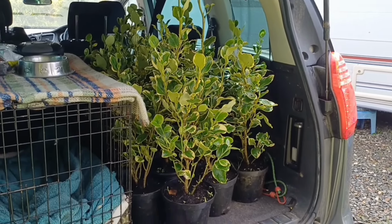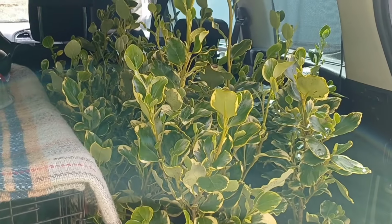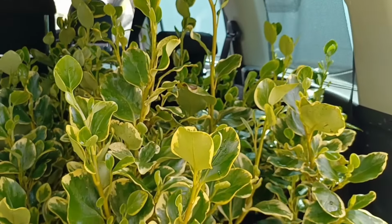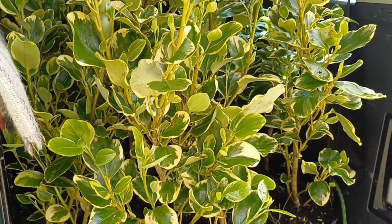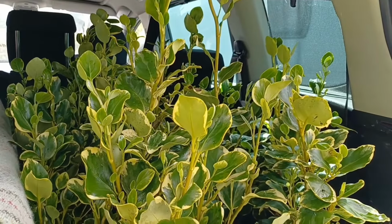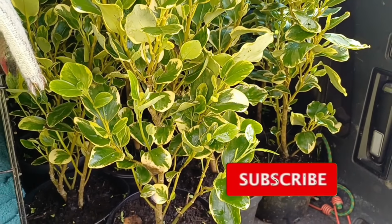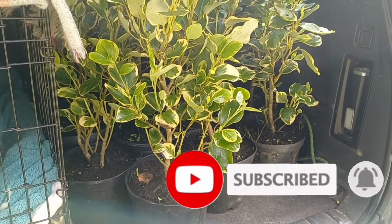Right, so just got back, popped Arthur in the house so he can have a drink, something to eat. But this is the griselinia and it looks a lot healthier than what I thought it was going to look, to be honest, because you know what it's like on Facebook Marketplace. You never know what you're going to get, do you? But looks healthy. It's quite tall. It's between 1.5 feet and 2 feet and it only costs £3 a pot. Even though when I did get there, she did try to charge me £4 a pot. But that's another story. Luckily, I did a screenshot, so she didn't really have a leg to stand on.